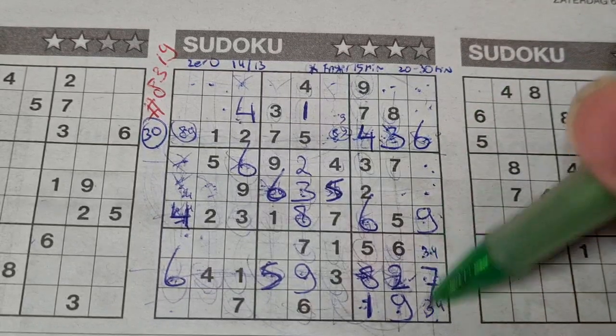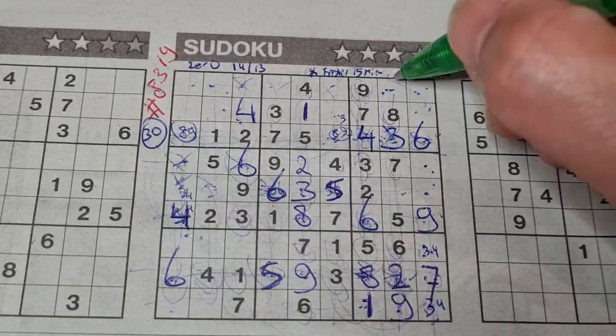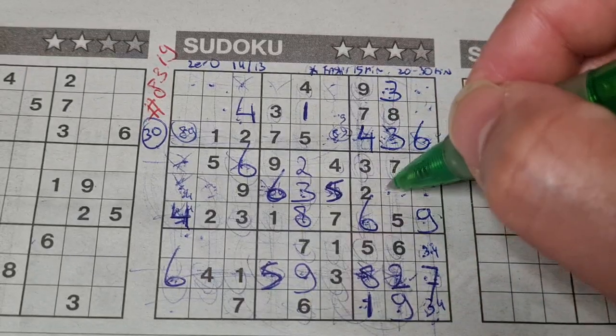So we have 3 in one of those 2 boxes in the last column, 3 in that column. So the column between, the only place left, the 3 should be there. 4 in this column, 4 in one of those 2 boxes in the last column. So the column between, the only place left, 4 should be there.